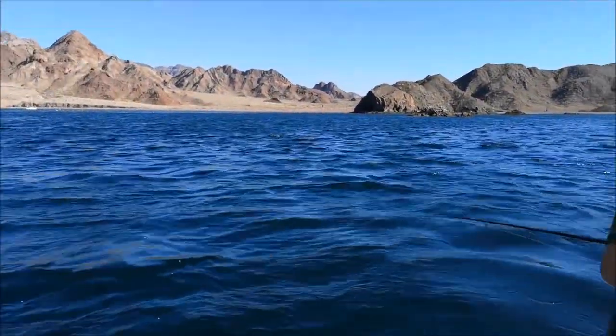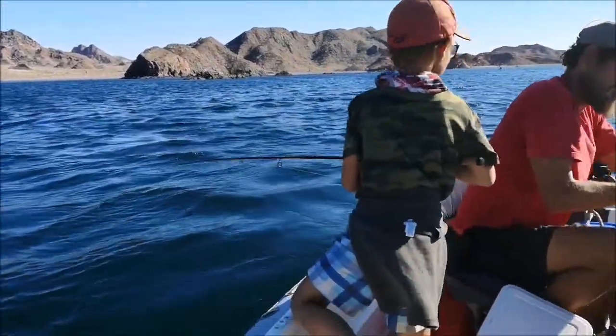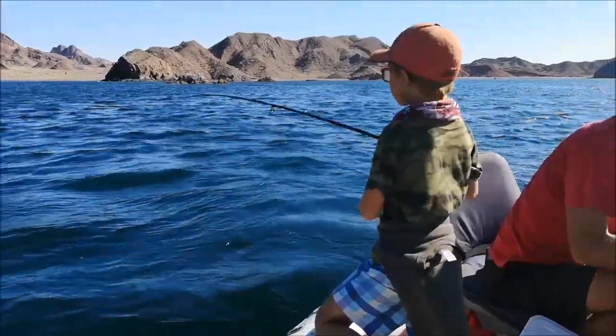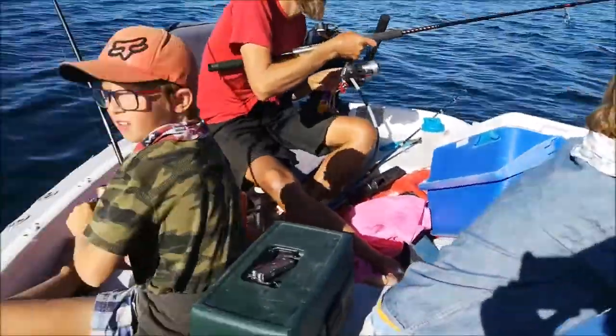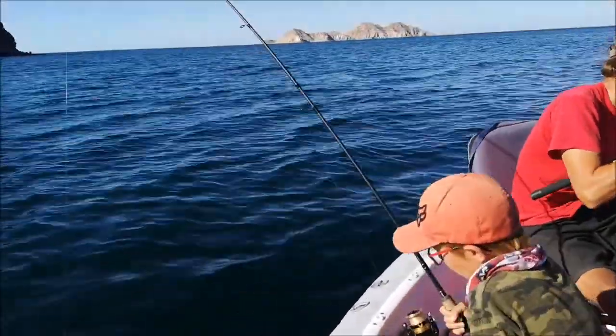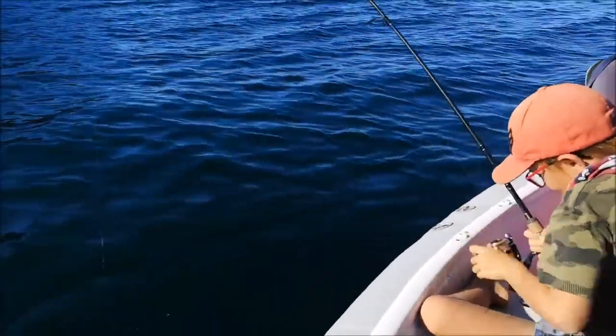Catching fish after fish here. Barracuda, grunts. Oh, I had a bite. Trigger fish. Just lighten her up. So it's got a trigger on this side. William's got something on this side. I just released the trigger. Catching fish after fish. What do you got, William?